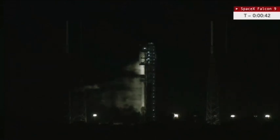Assuming weather's clear enough, we should hear the launch director give the go for launch momentarily. And call out. Go for launch. And there you have it. Falcon 9 clear to launch in just 30 seconds.